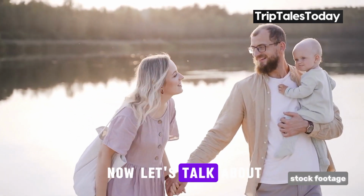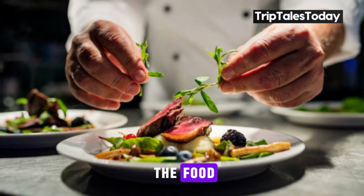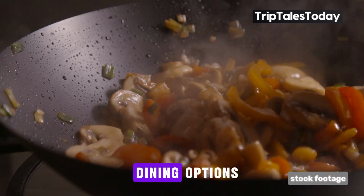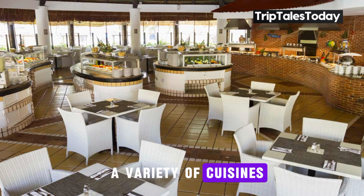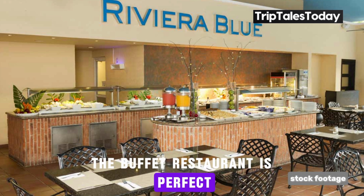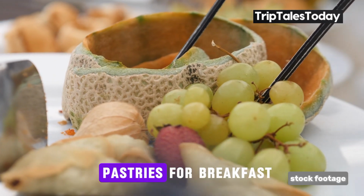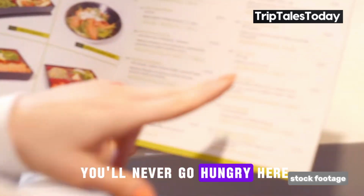Now, let's talk about the most important part of any vacation: the food. Sandos Playacar doesn't disappoint when it comes to dining options. With multiple restaurants offering a variety of cuisines, your taste buds are in for a treat. The buffet restaurant is perfect for those who like to sample a bit of everything. From fresh fruits and pastries for breakfast to international dishes for dinner, you'll never go hungry here.